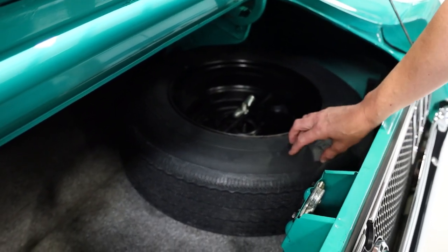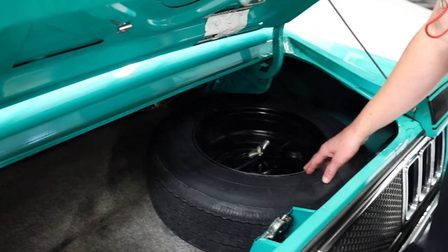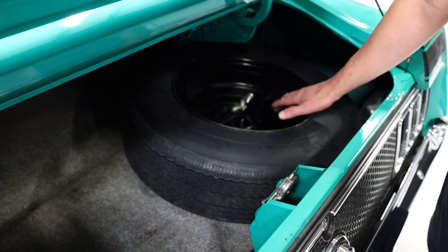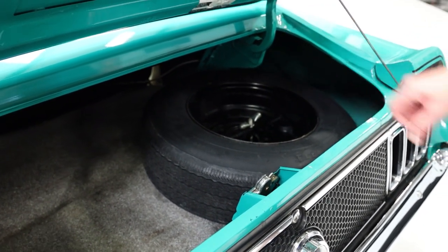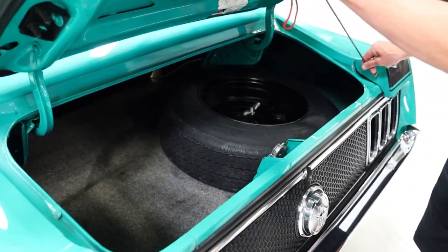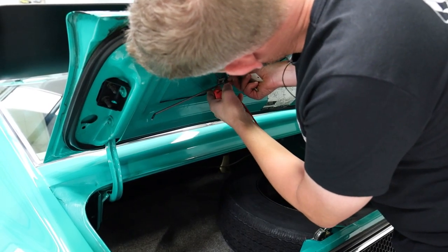This is a brand new spare tire that we ordered when we ordered the rest of the tires. I will note the only thing that they did not have was the spare, kind of a long story on that. So we did find a correct spare rim. This is not the rim that this car was born with, but we did get a date coded rim from this era. And then of course we wrapped it with a brand new tire. So again, make sure to check out the photos in the gallery of this. You will be absolutely blown away by the condition.